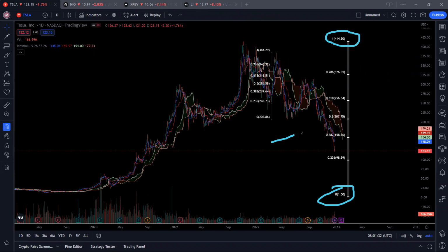So after this 38.2% at around 158 broke down, the next support that we're looking at is actually 23.6% around 98.59, which is around $20 away. So we are actually approaching that pretty soon. And that is also near the $100 psychological support level. In the event that we actually break it, potentially we may trigger a lot of stop losses just below the $100 psychological level. So that is a key area to watch out for, around 90 to $110, this area here.